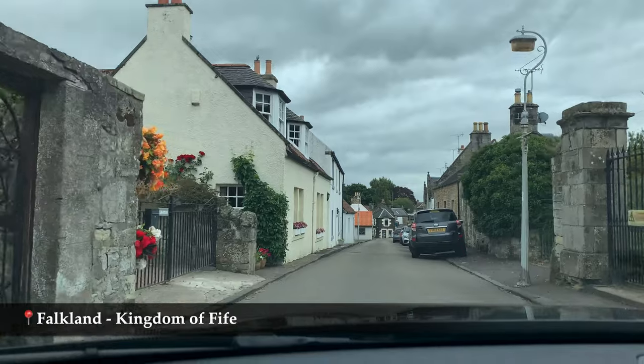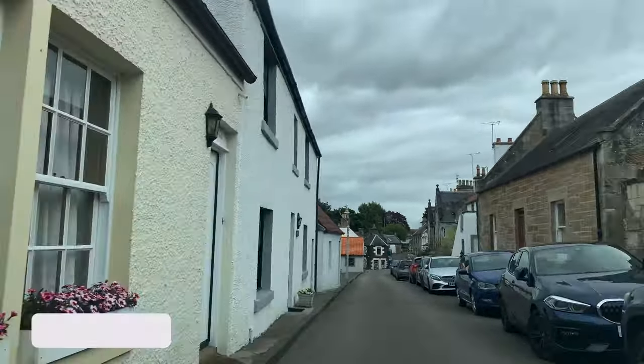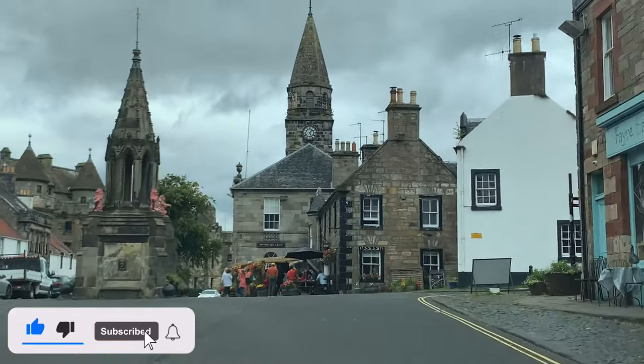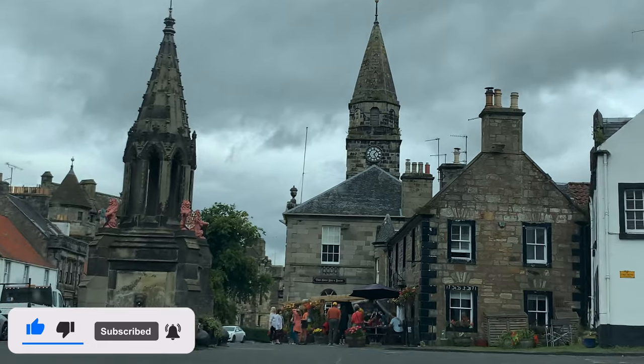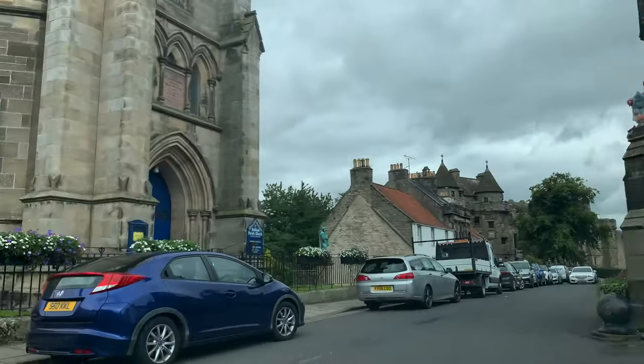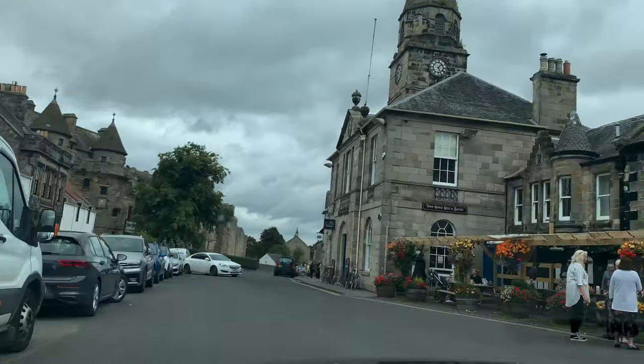About 50 minutes away from Edinburgh Center by car, the village of Falkland makes you feel like you stepped back in time. Falkland is located in the Kingdom of Fife and packs a lot of Scottish history. The population here is just over 1,100.